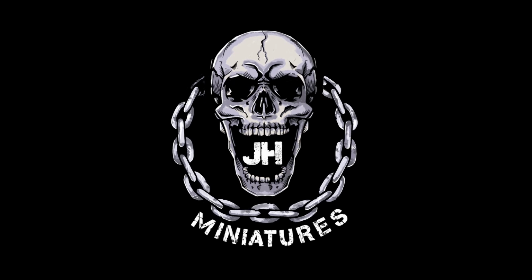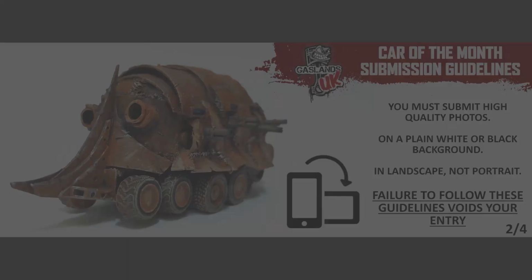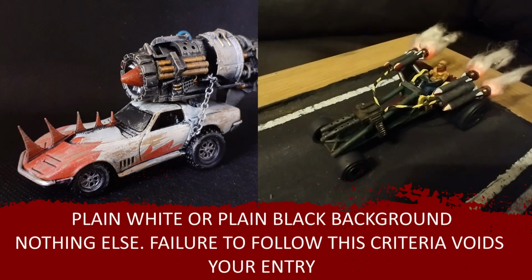And I would like to note, all correctly photographed and submitted on a plain white or plain black background. Boys and girls, this is very simple. I'm staggered so many of you couldn't figure it out. Plain white or plain black. Nothing else in the photo except the car. Come on now. We don't want to exclude you, we have to exclude you. One rule for everyone, doesn't matter how good you are.